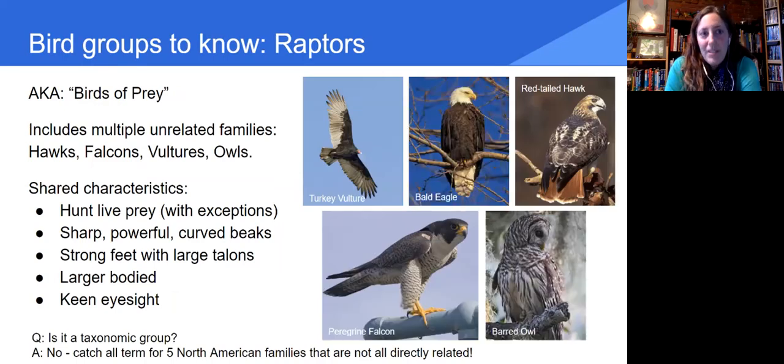All right, other birds to know. Raptors. So what is a raptor, or bird of prey? These include hawks, falcons, vultures, owls. They have similar characteristics. They hunt live prey, with some exceptions that are scavengers. They have sharp, powerful, curved beaks and strong feet with talons. That's a good way of telling if it's a raptor or not. They're usually larger bodied and they have keen eyesight, although we see some owls that are the size of robins. There's always a couple of exceptions, but people often talk about raptors, so it's a good group to know.